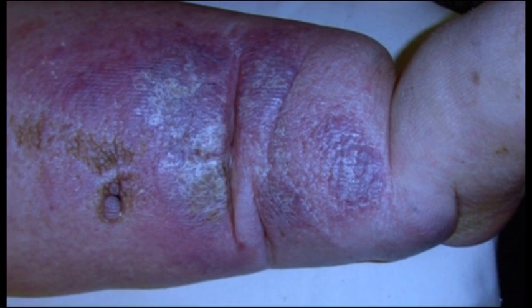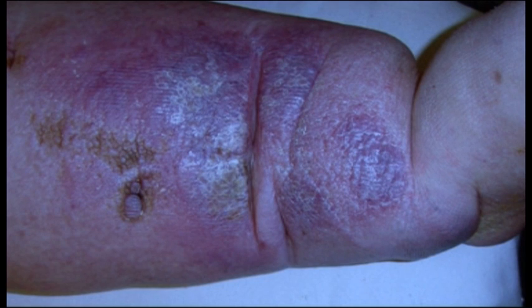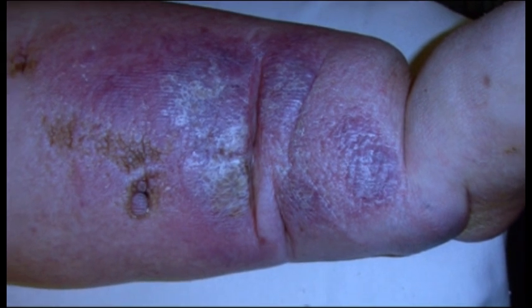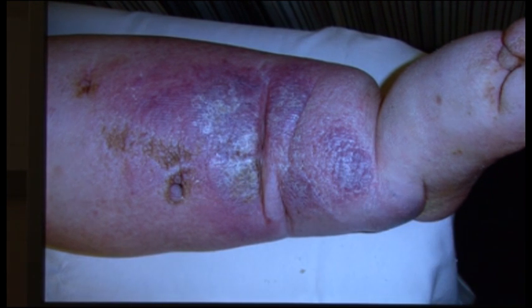But I wouldn't expect that someone who's on management, who knows what to do, would come with toes that looked like that. No, you would hope not. And with this degree of hyperkeratosis. Yeah. She is a difficult case. She's also a very obese lady who is actually increasing in size, not decreasing in size.